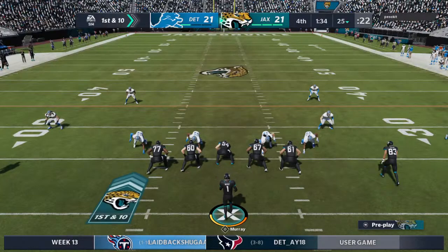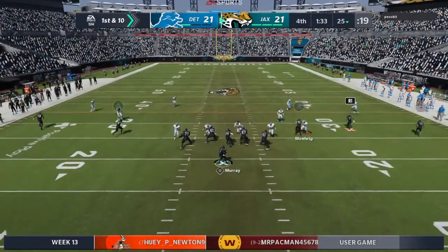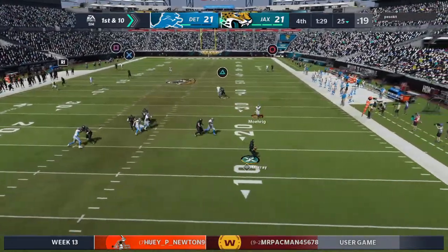Jaguars come to the line to start their next drive. They'll need to regroup after the costly interception last time. It led to a tying touchdown. 21 all is where we stand, and they've got it first and 10.